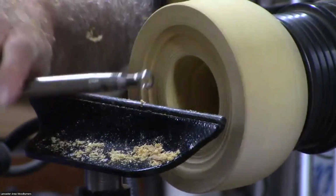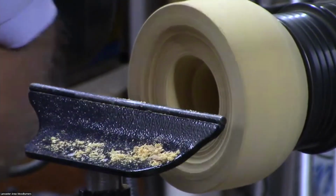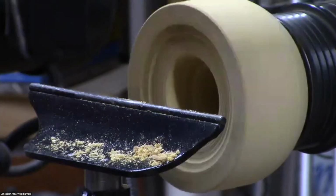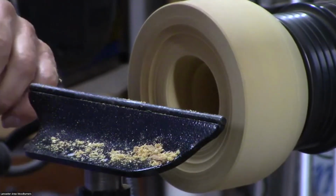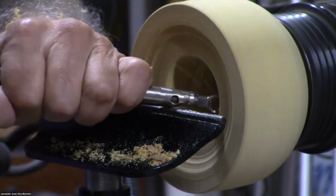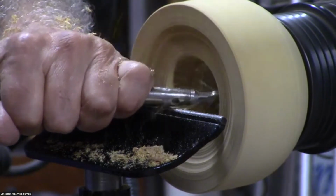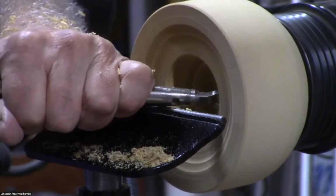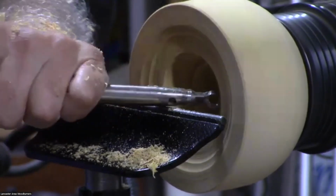Okay, let's see. I don't even like that. That's going to kick the lathe. I don't even like the thought of that. Turn it the other way then, try it, but yeah. So you're saying you want to take this. Yeah, that works.